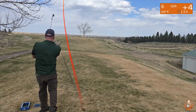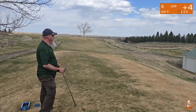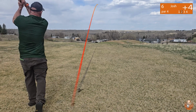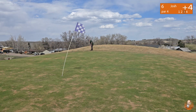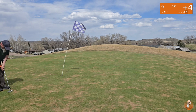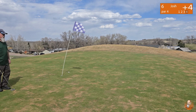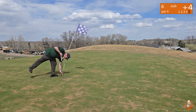So this is number 6, which I'll be honest, it terrified me because that on the right-hand side is actually quite a drop-off. I ended up just on top. The drop-off is about 10, 15 feet to my right. And it's a bogey. Well, I'm counting it as a bogey anyway.